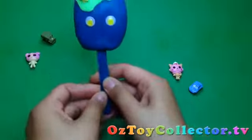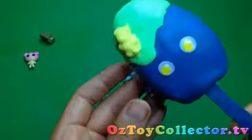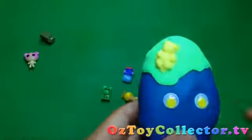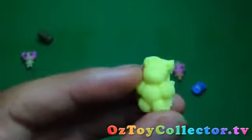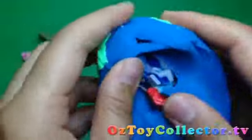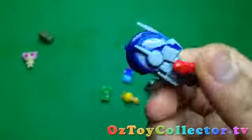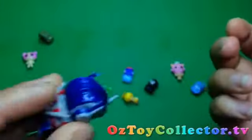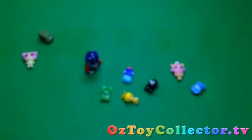Only one more surprise left, and it's hidden behind the dark blue ice cream. What is it? What is it? It's Optimus Prime from Transformers! What an amazing toy! Yay!